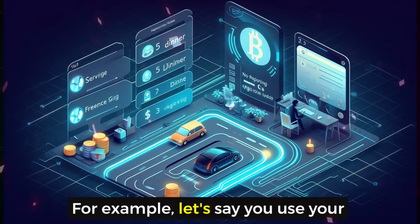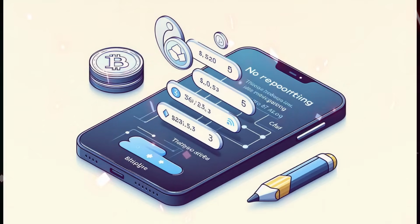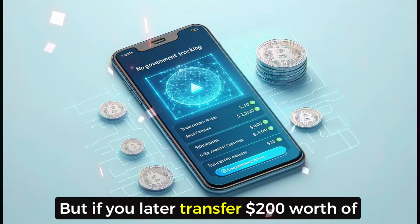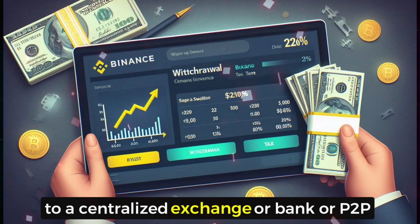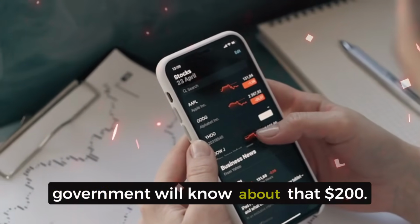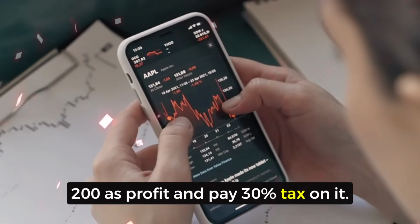For example, let's say you use your decentralized wallet to send $50 worth of crypto to a friend for splitting a bill. The government won't know about this transaction because it's not recorded on a centralized platform. But if you later transfer $200 worth of crypto from your decentralized wallet to a centralized exchange or bank or P2P like Binance or CoinDCX, etc., and then withdraw it to your bank, the government will know about that $200. In this case, you'll need to declare that $200 as profit and pay 30% tax on it.